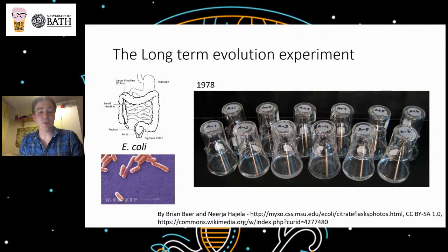So they grow faster, they use nutrients more efficiently. They've even evolved to utilize nutrients that they couldn't eat before. So they've essentially changed their diets in response to the new environment that they found themselves in. And this has been going for so long that he's studied effectively a very long period of evolution.